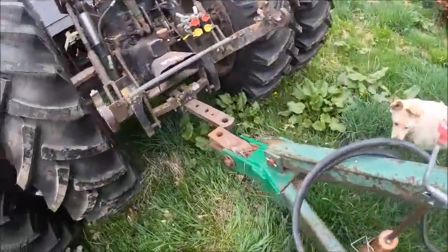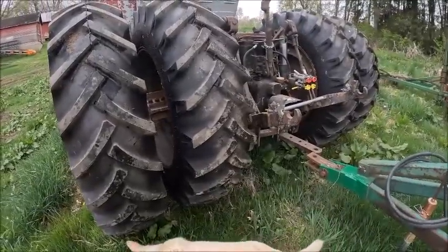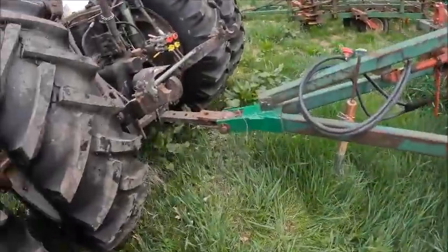Because the chisel plow sunk that much, or if the tires picked the tractor up that far, which they did, pick the tractor up quite a bit, so either one's possible. Just gotta push down on the back a little bit.